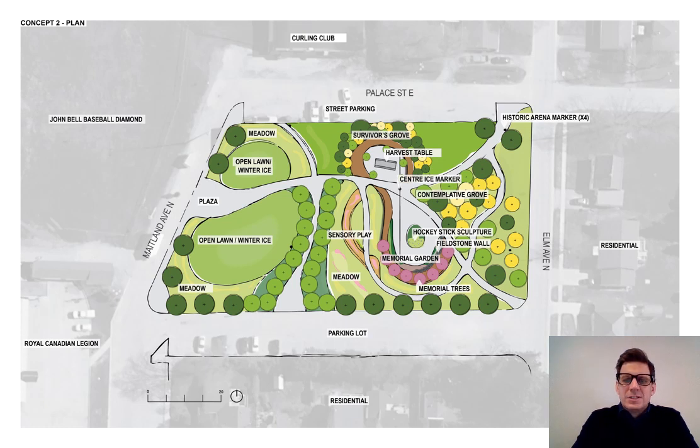Okay, that brings us to the second concept. For the sake of time, I'm just going to focus mainly around this central area. If the other one set up a memorial situation that took in the whole site, this one is much more centralized and comes together as a central focal piece that the rest of the park works around.